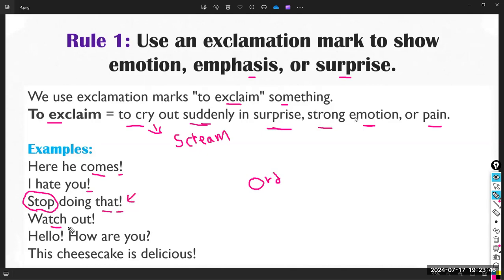Notice, watch out! Now I'm crying or screaming by saying watch out. So this is surprising information, so I use the exclamation mark. Hello, how are you? Notice hello is something surprising, so this is why I used it. Let me tell you something, Malak. This is really important. Do you remember the interjections, like hi, hello, wow, ew, oops?